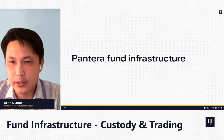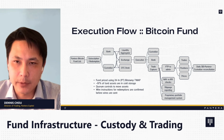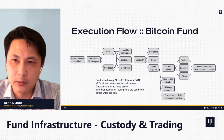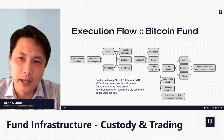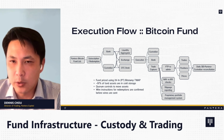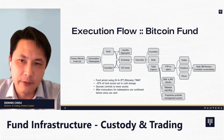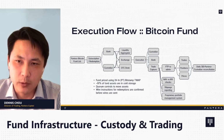From here, I'm going to go into what Pantera has done. Our Bitcoin fund, as I mentioned previously, is the core flow for how crypto works. We have a very simple subscription redemption model on a daily basis. The subscriptions go into the bank, or if there's redemption, we'll pull tokens out of custody. We'll move them to an execution channel, which would be a liquidity aggregator or prime broker. It could be an exchange, or it could be an OTC desk. We'll trade, and then from there, move the tokens back into custody, or move cash to the banks for redemptions.